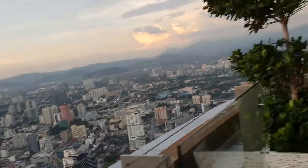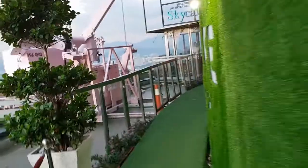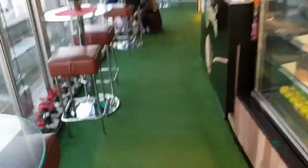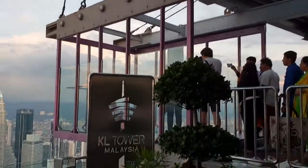And yeah, so I think I want to show you just the Petronas Towers maybe one more time, because KL Tower and Petronas Towers are my favorite places in KL, or my favorite buildings at least. Okay, so we're walking through the cafe. And I just want to show you, here there's yet another skybox. Skybox 1.